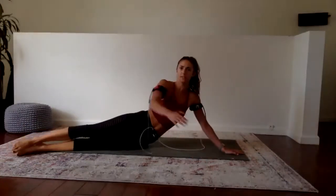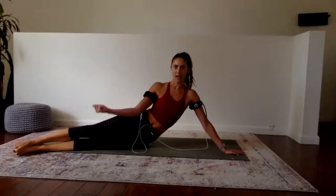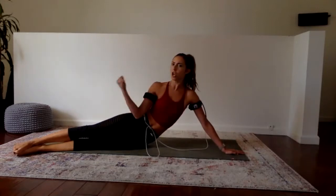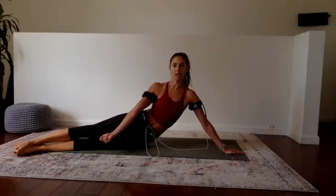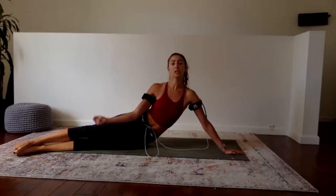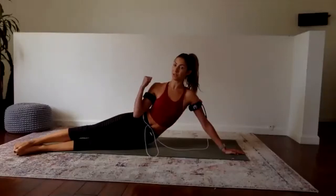Take your left hand into the floor. Reach your right arm down, bicep curl. In, out. And because we're doing one side, I want you to really imagine you're holding like a 20-pound weight, emphasizing the movement. In and out. In and out. So this first half, this first 20 seconds, we're gonna go slow. Then the second 20, we're gonna pick up the pace.